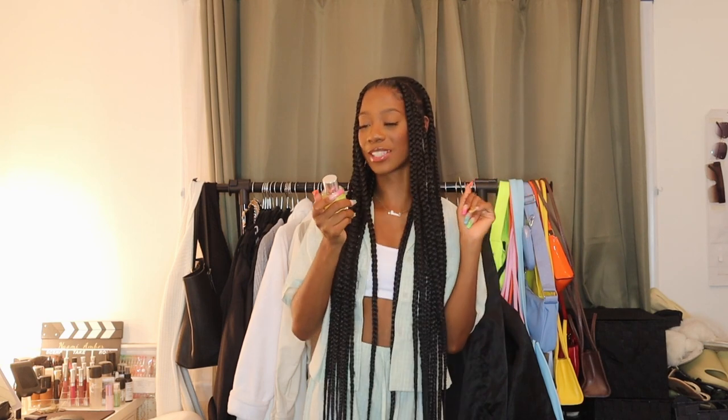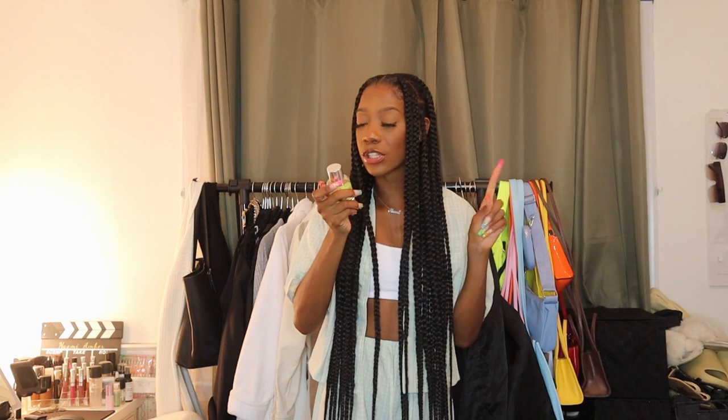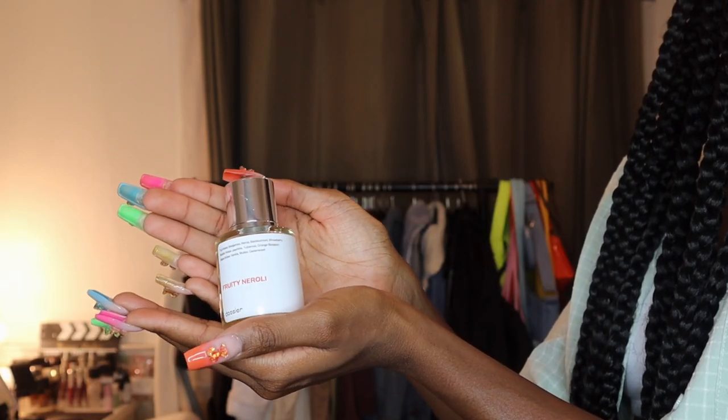For the next scent, this one is my favorite out of the two that I got. It's called Fruity Neroli. Let's get into these notes. We got top notes, bergamot, neroli, black currant, strawberry, middle notes, jasmine, tuberose, orange blossom, and base notes, vanilla, musk, and cedarwood. So this is what she's looking like.